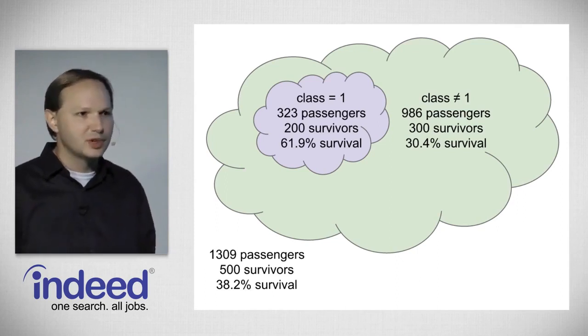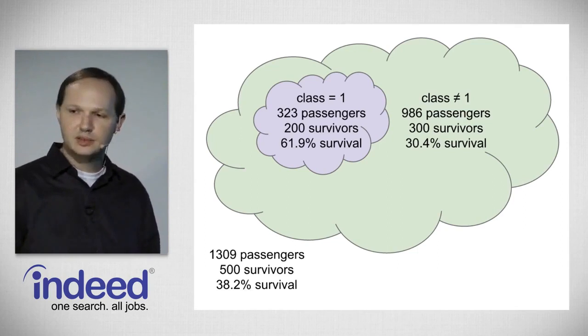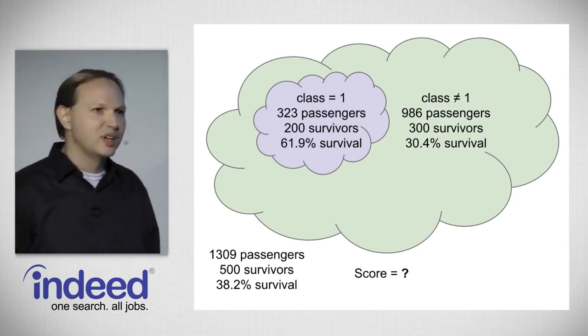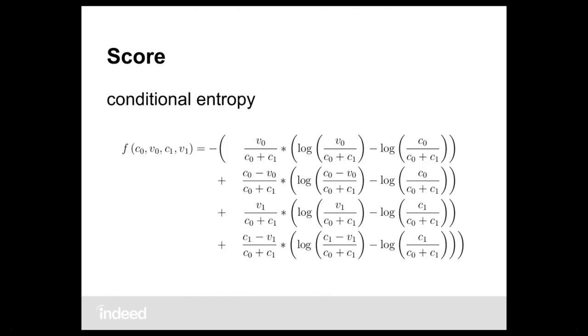So maybe this would be the first thing you would want to consider when predicting who would survive. But we're going to try a lot of different ways for splitting this data up. So we need some sort of way to score this split. For this example, I'm going to use conditional entropy. I've put the full expanded formula for that on the board here.